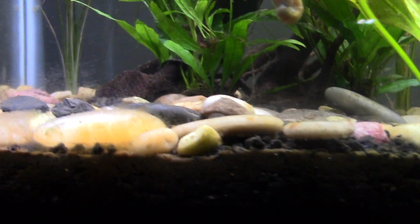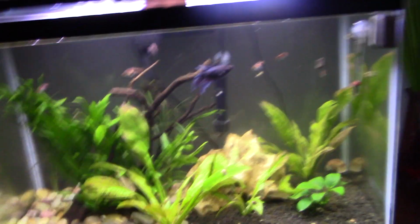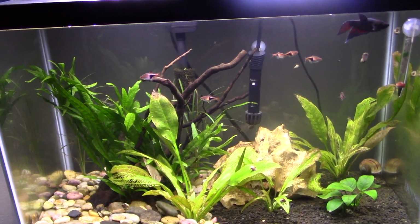Also, I want to show you down here. You see all that? That is actually the root tabs that I had originally put down when I had dwarf hairgrass in this tank. They have kind of dissolved into the gravel, and that's what they look like when they do that. And so I've been sucking up what I can from that every time I do a water change, but because I've got this layer of rocks on top of the gravel, I can't really get down in there, so I just do the best I can. So yeah, let's go ahead and do a quick water change, and let's trim off a little bit of the dead plant matter, and we'll fill it back up and we'll see how it looks.